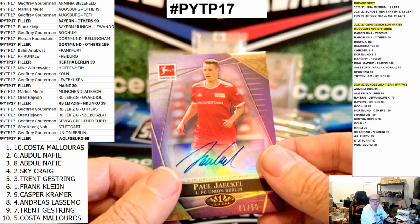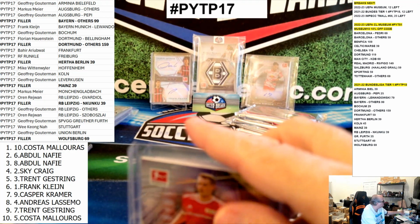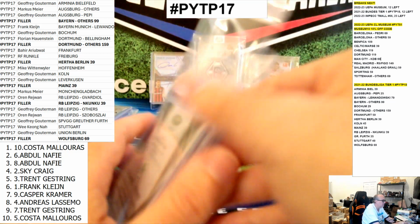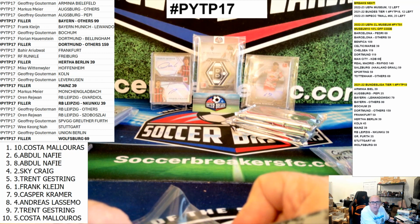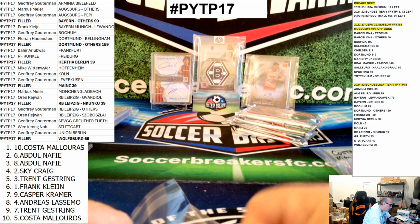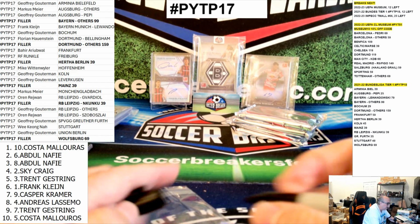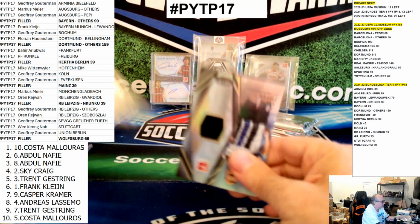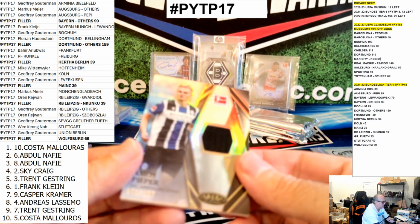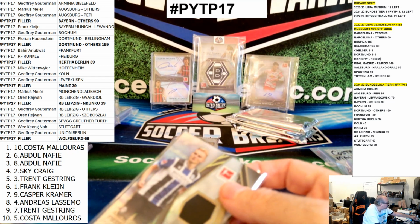Union Berlin, 1 of 50. Also to Jeffrey Guterman. He's just gonna have a lot of stuff going his way, including a case. Four packs left. How about Arminia Bielefeld, Amos Piper? That's also Jeffrey.